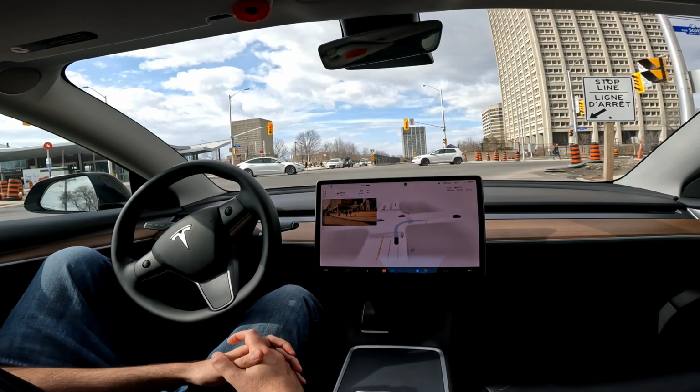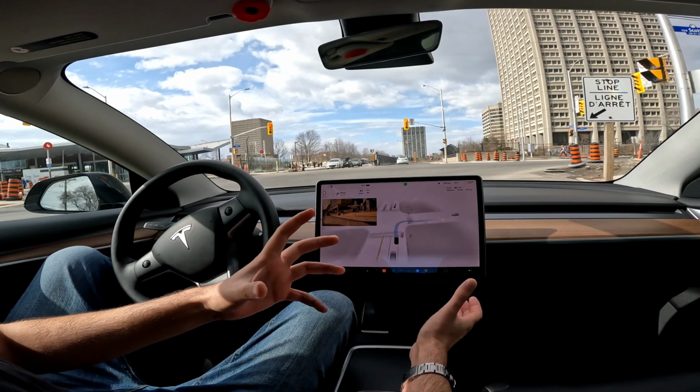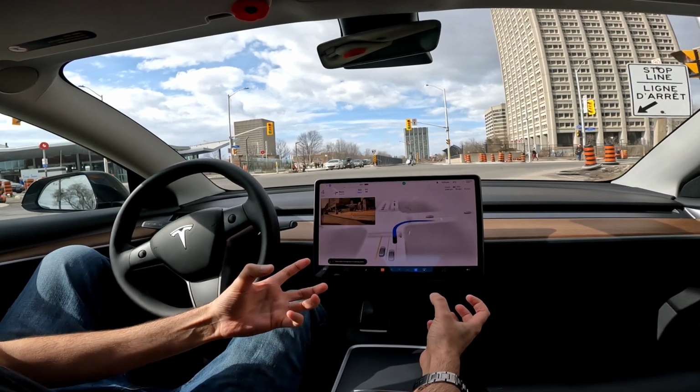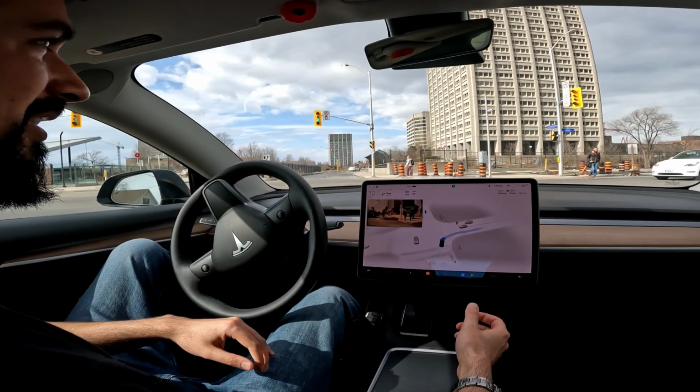Right? I could see that being this weird transitional future period of just the mixture of human drivers and self-driving cars and how they interact together.